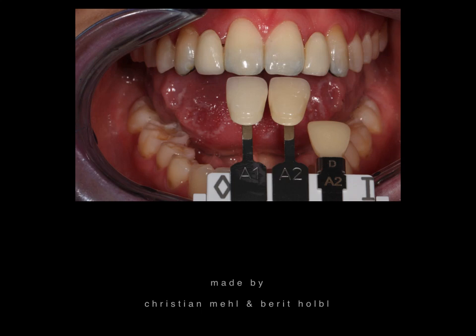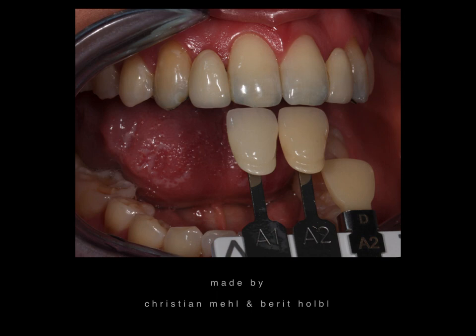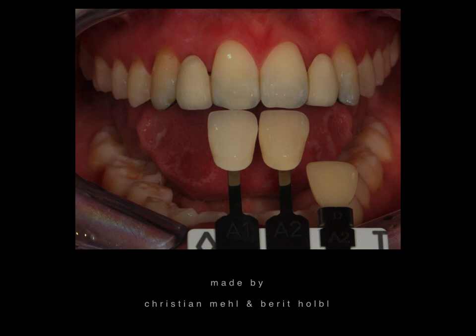So first, in one visit, we took the color, removed the framework, took the color again, prepared for the Maryland bridges, took a digital scan, and did the surgery to improve the gum situation. We always take pictures in the frontal view and the side view so the technicians are not distracted by the reflections of the flash of the camera. And of course, we always take a picture with the polarizing filter so that you can really see the hue and the value of the tooth color.